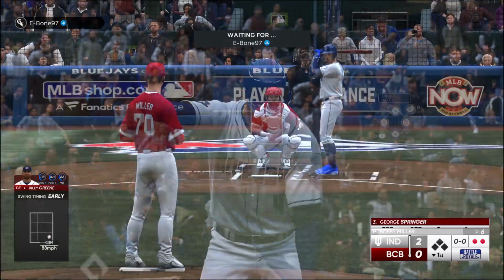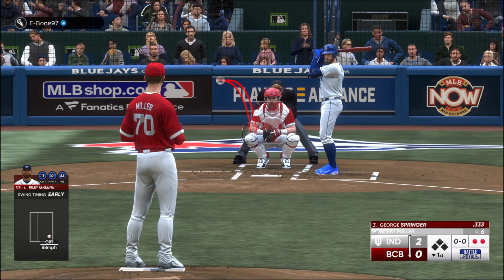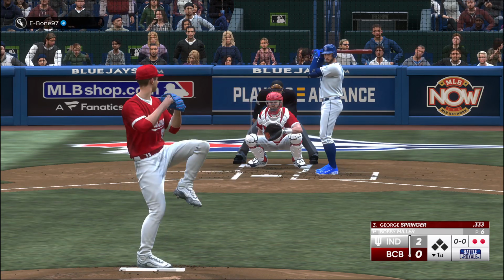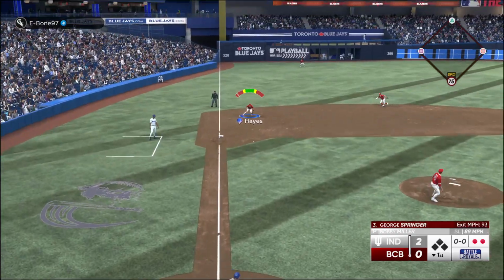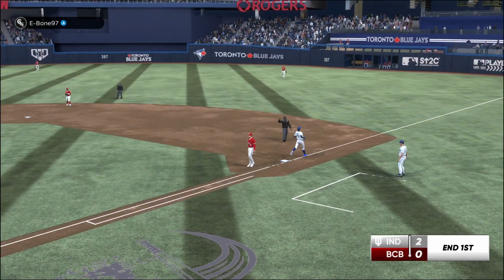Here's George Springer. Chris, one of the things that's really cool about George Springer's story is what he has overcome. As a kid, he had a lot of anxiety, and he had a stutter. And he's a guy now that speaks publicly. Well, we'll hold that thought as that's the third out.